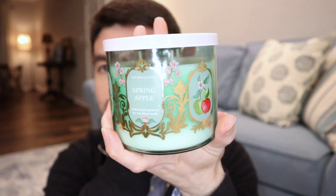In any case, we have Spring Apple first, and that's what that looks like right here. The notes read apple trees, vanilla, and sweet pear. These are $26.95, with colored glass, white wax, and thick rope-like wicks on this one. And yeah, I like this. This is quite juicy, super sweet. There's even a creaminess to it from the vanilla, and I always wanted a plain apple vanilla fragrance, and this might actually be it, and I'm totally jazzed about it.